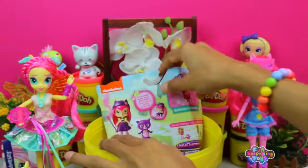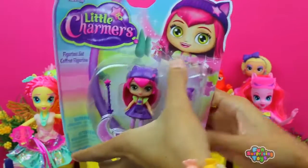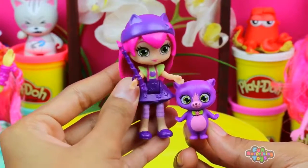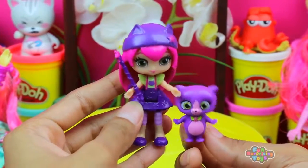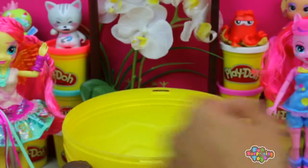What else do we have? We have Hazel and Seven from Little Charmers. Check her out. Look at these adorable characters. I love the purple. Look at the hat, the little star. The colors are magnificent. And they're dancing. Look at them rocking their moves. Goodbye, my friend. What else?